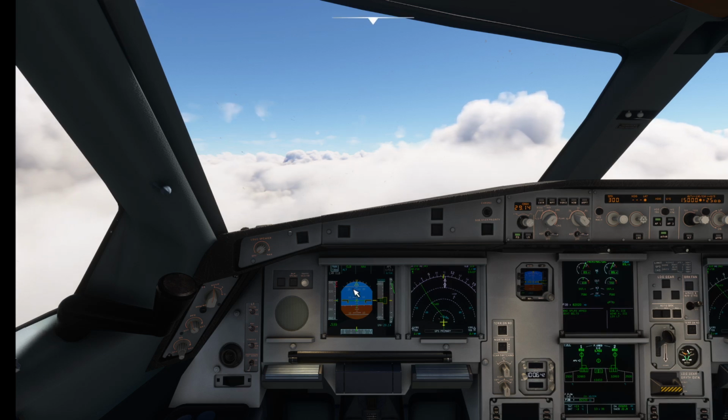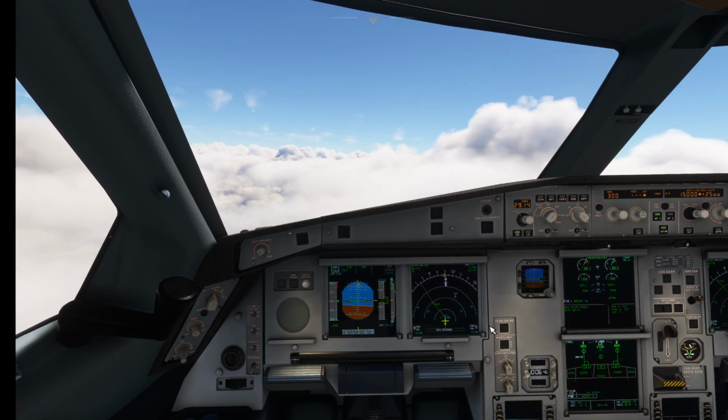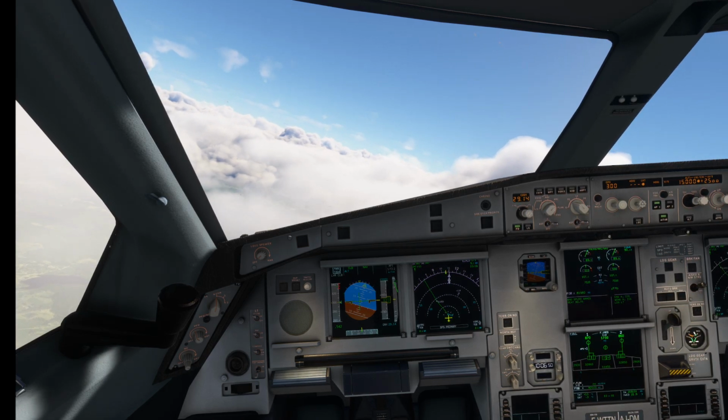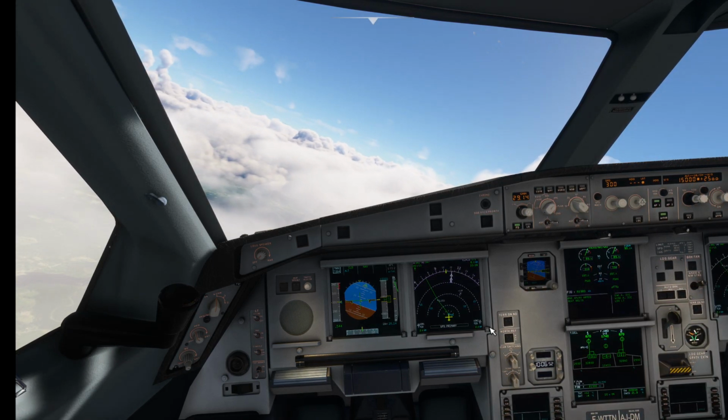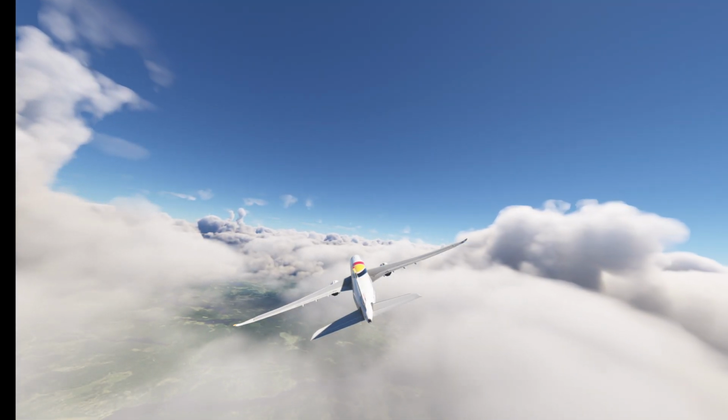Yeah, I know, guys. I'm sitting here. Kilo Echo Victor 777, climb and maintain 15,000 feet. Yep. I'll flow through some clouds, still be able to see some ground details. Kilo Echo Victor 777.